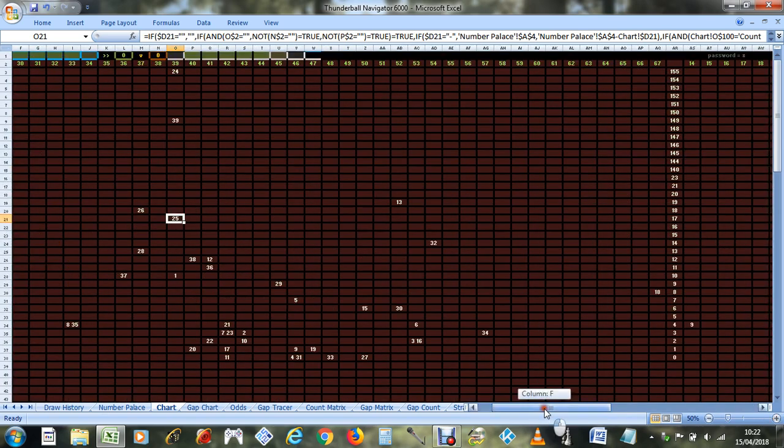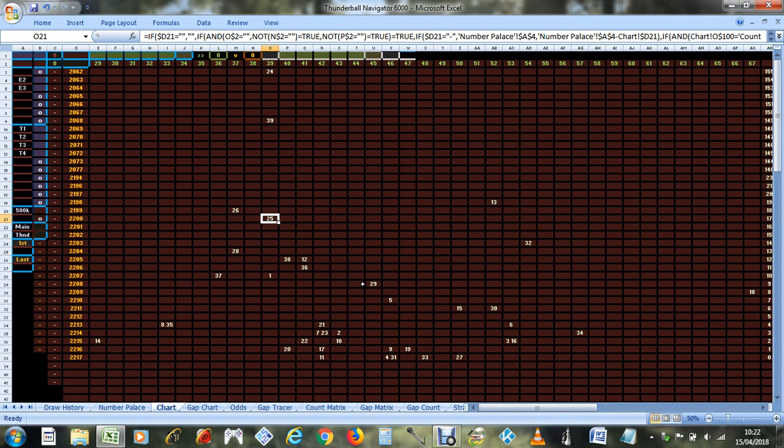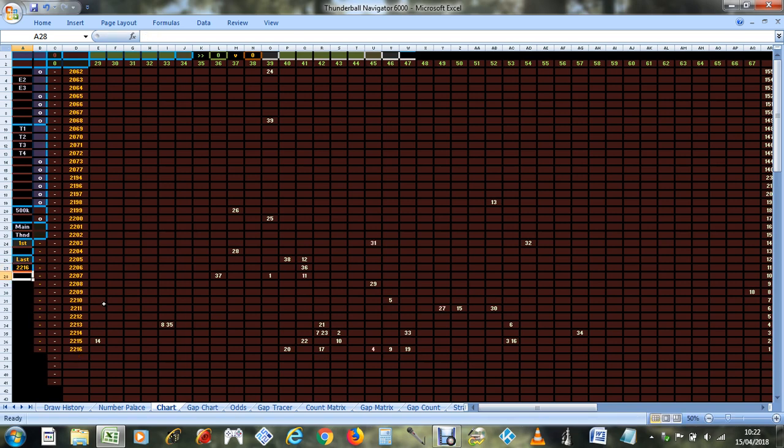So this is a chart for the main numbers, and the last result was draw 2217. So if we go back to 2216, that's where the numbers were before the last draw. And if we look at where the winning numbers were on that chart, that's where they were, sort of around the middle area. So kind of average.